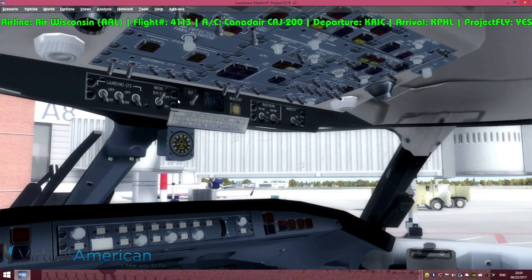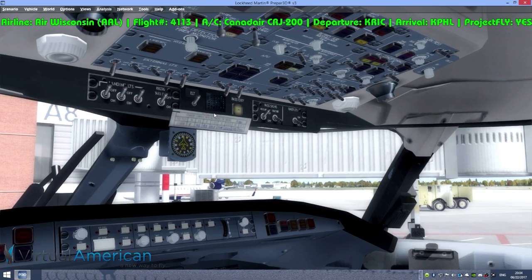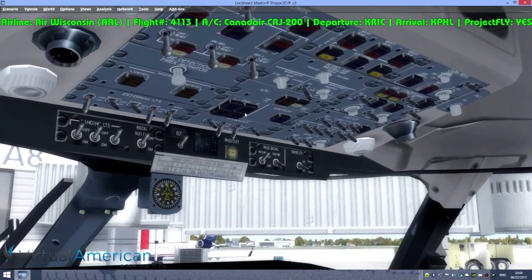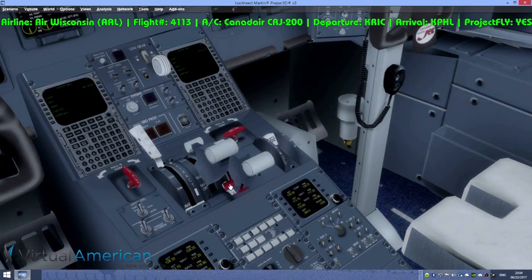Oops. Good. Turn that off. Off. No smoking sign. Check nav. Beacon. Strobe. Lights. Logo and wing inspection. That's a light. Okay, APU's on. Shutting down engine 2 and 1.